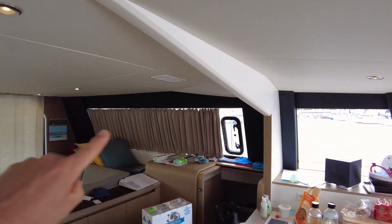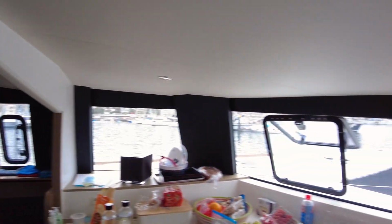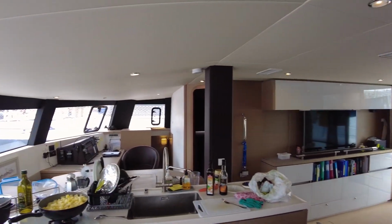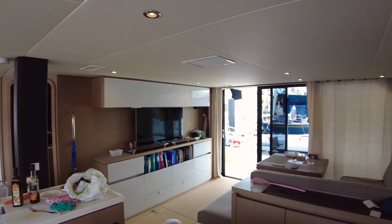And yeah, if you open all the curtains, this area gets so much light. I just love this saloon. It feels, and the colors, and the, I don't know. I love it. I love it.